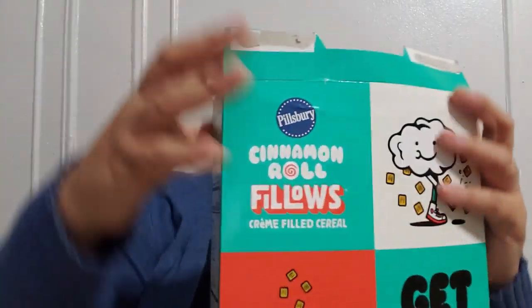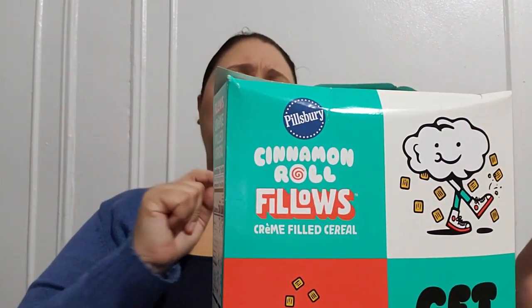Very delicious. It tastes like Cinnamon Toast Crunch with a nice filling inside. Man, I should have picked up more. I think the boys will love that. The next item that I got, I'm going to get the kitchen stuff first. Okay. So these around here are $3.